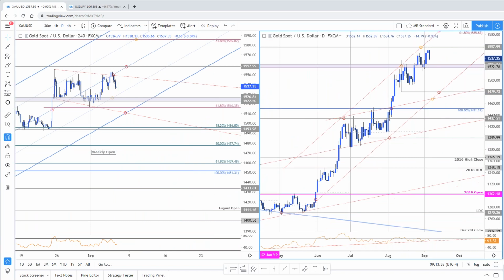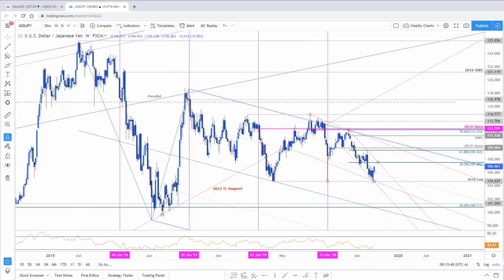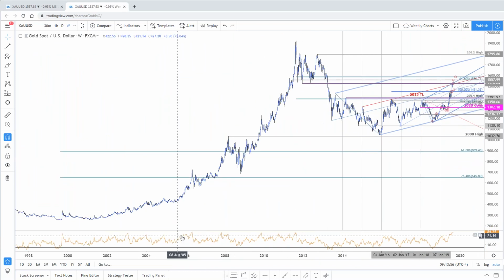We talked about so many different things to keep in mind. The ongoing divergence we've been making essentially since the start of the year on the daily chart. Weekly chart has momentum at the highest levels that we've seen since the record highs in 2011. That's the last time momentum was anywhere near this. So, how long can it last? Well, the old adage is true that markets can stay irrational way longer than you can stay liquid.